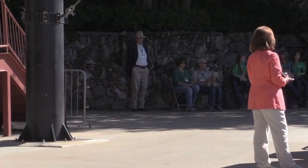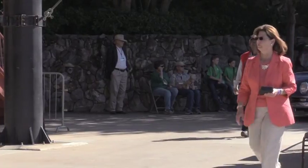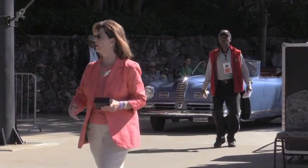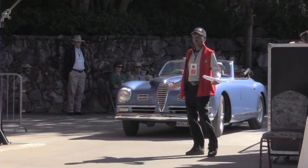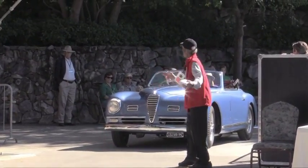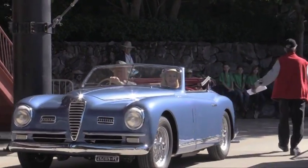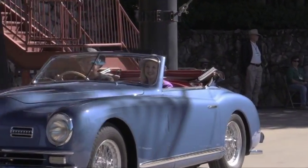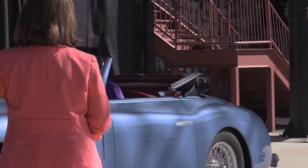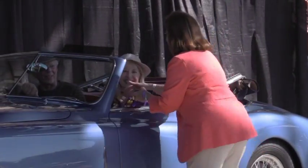Coming next is a real treat. In American and European classics, open body types. This is a 1949 Alfa Romeo Model 6C 2500 Cabriolet with coachwork by Pininfarina, belonging to Dave Buchanan from Menlo Park, California.